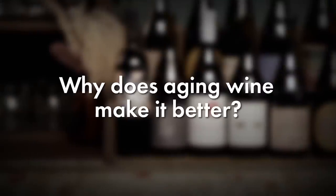Okay, last question. Why does aging wine make it better? Well, to be honest with you, that's all subjective, right? In my opinion, aging a wine makes the wine taste better. It transforms from a caterpillar into a butterfly. It's truly what I believe, but I think some people like to drink young wine. That whole idea that it's rich and round and it's got oak and leather, people like that.